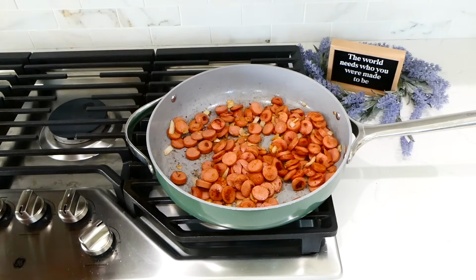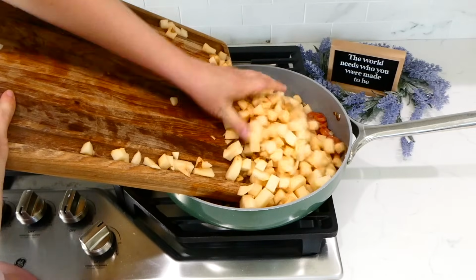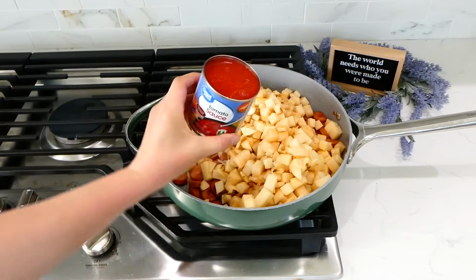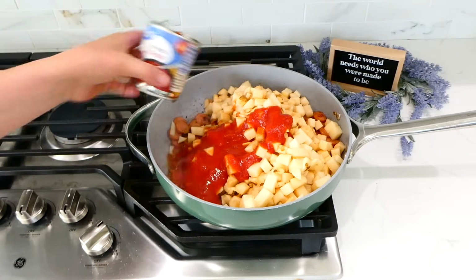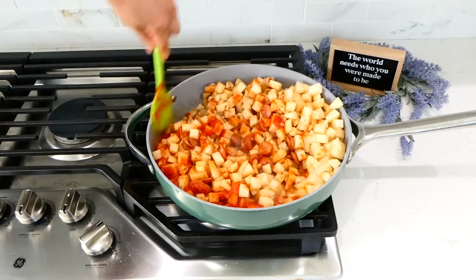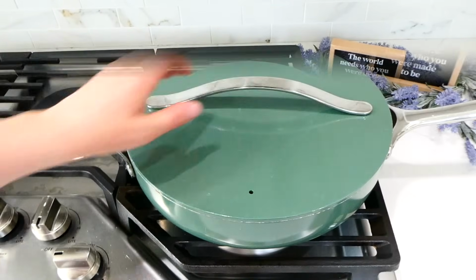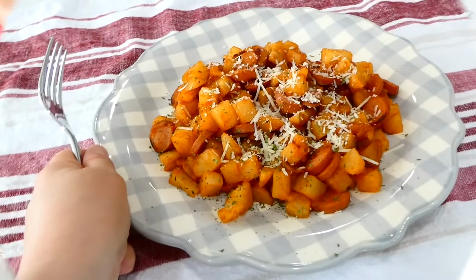After you're through stirring this together, you're going to want to add in the potatoes that we cut up earlier, along with the small can of tomato sauce and a half a cup of water. Give this another stir, and then you're going to want to simmer this on low, covered, for about 10 to 15 minutes. Stir it often so the potatoes don't stick to the bottom of the pan. And then once the potatoes are fork tender, you could serve this up. Here's what it looks like.